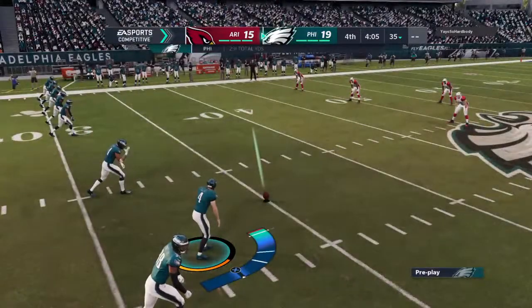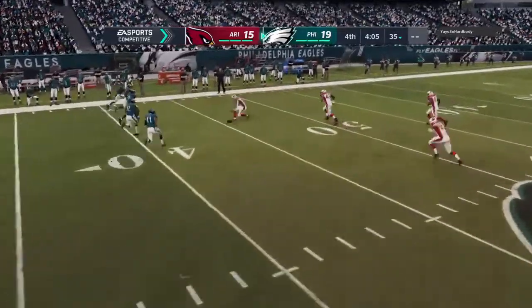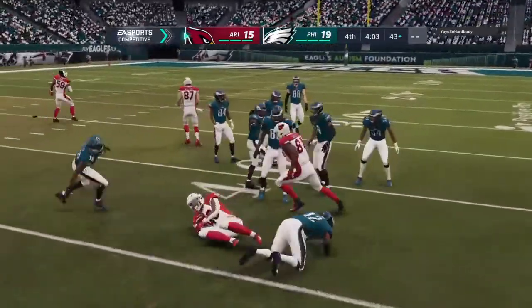There's nothing like being aggressive, preaching that to your team, and then following through all the way through. Go ahead and throw one more out there. Why not? Been a great game, and we are not done yet.